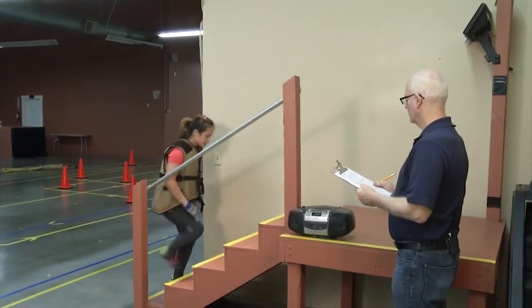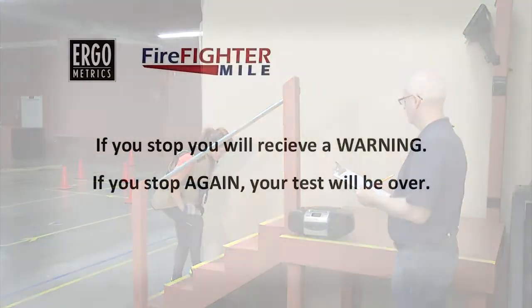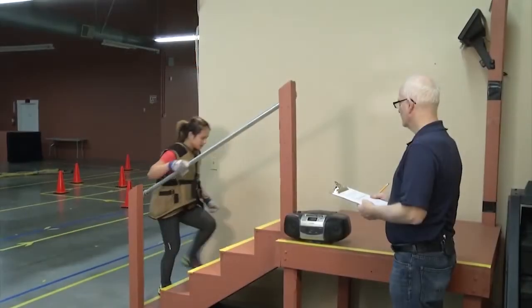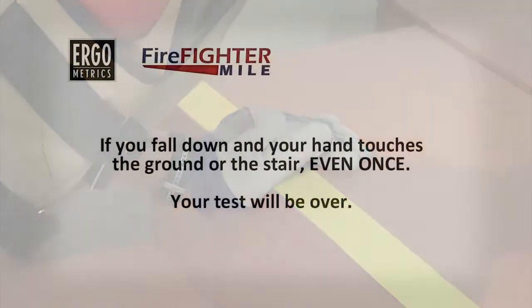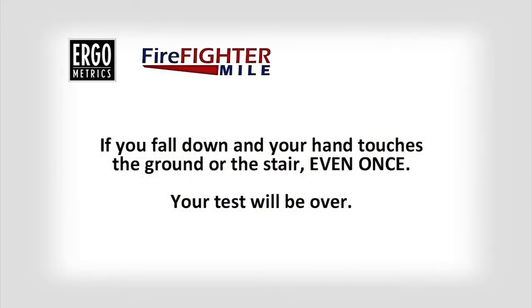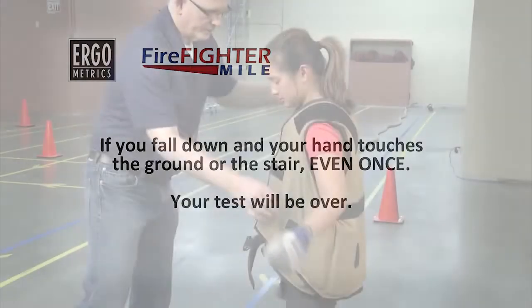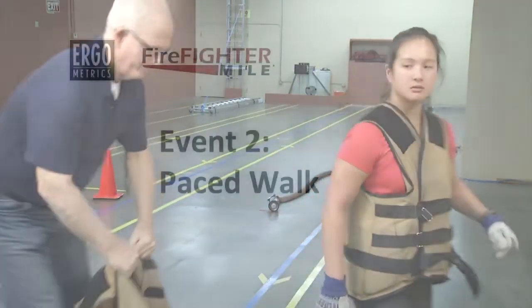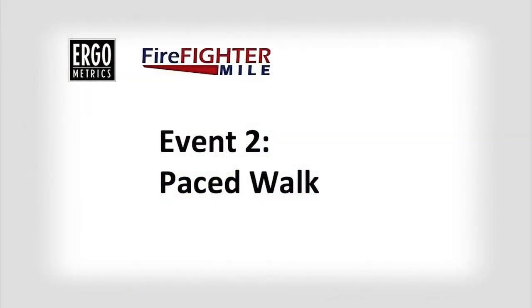If you stop moving during the high-rise carry, you'll receive a warning. If you stop again, your test will be over. If you fall down and your hand touches the ground or the stair, even once, your test will be over. After you finish, the proctor will remove one of your vests and immediately take you to the paced walk event.